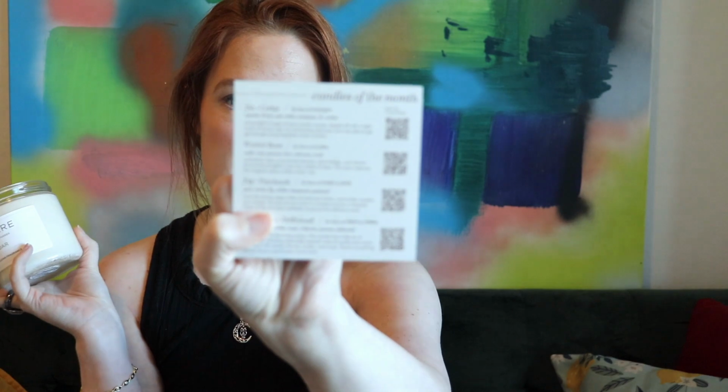I love this. I love it so much. I'm so glad I got this one, even though all the other ones sound great. And this is for fans of woodsy scents. The one for floral will be Winter Rose, and that has scents of violet rose, jasmine, fir, oak moss, and musk. And there's little QR codes you can scan to get more information or purchase.